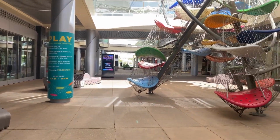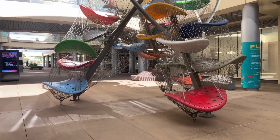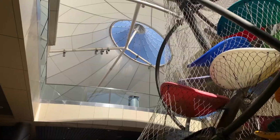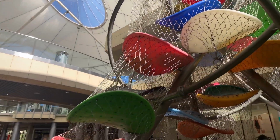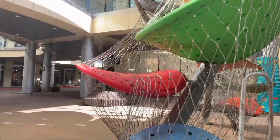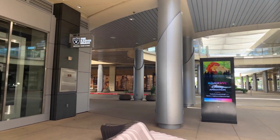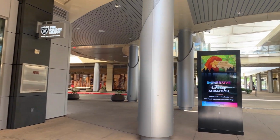Here is something for the kiddos. A nice lucky climber, mostly in the shade. It really helps kids play outside, be involved with other kids in their community, and not get burned while trying to have some fun, right?